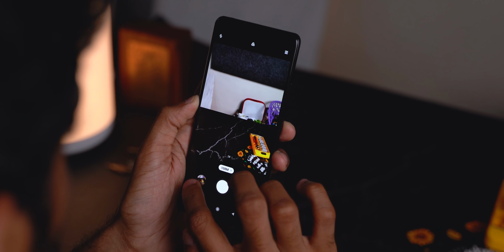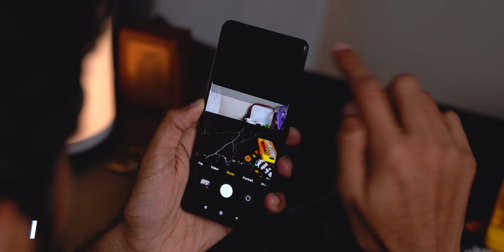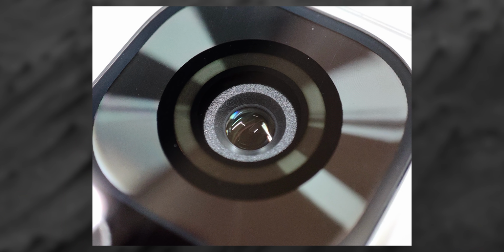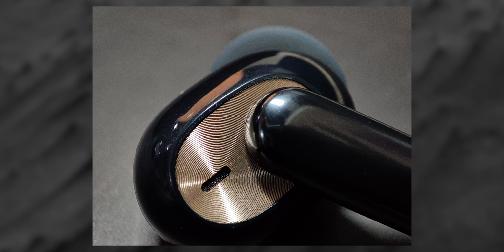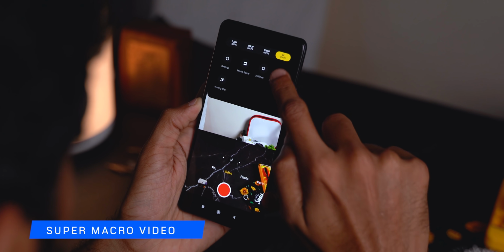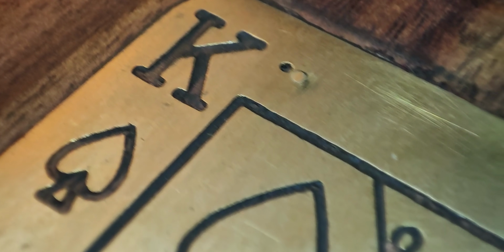And if you have the Note 10 Pro or Note 10 Pro Max, there is a brand new Super Macro mode as well. You need to tap the menu button at the top and select Super Macro. This really surprised me with the level of quality it can produce. Just have a look at some samples yourselves. The Redmi Note 10 can also get macro shots, but they're not this good. You can also shoot super macro videos by going to the video mode and selecting super macro. It's a full HD video and it's super detailed. You're gonna love it. Looks cool.